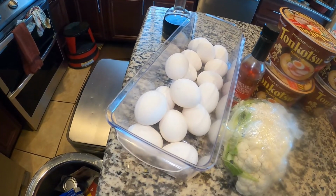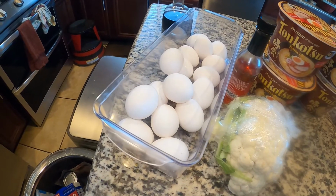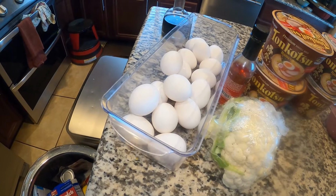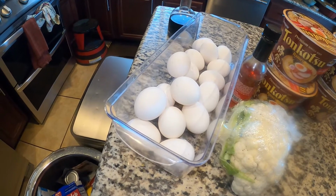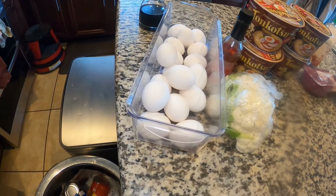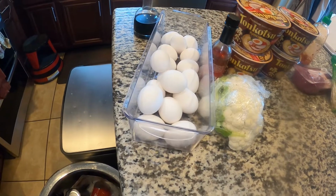I won't show you how to do that. You can Google that. Basically, you get your water boiling, you put the eggs in a bowl of warm tap water so that they hit room temperature, and then you slowly lower them into the boiling water and you cook them for about 6 minutes or so.